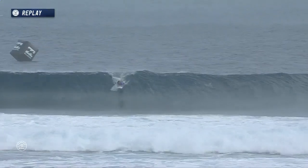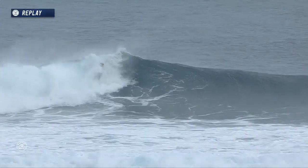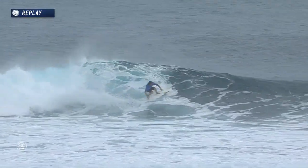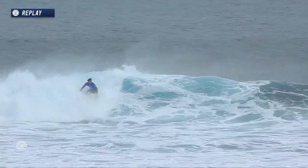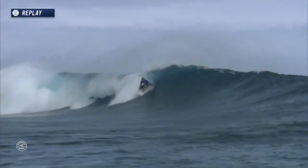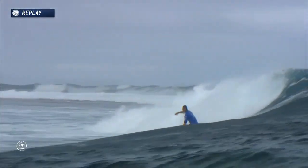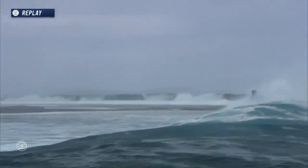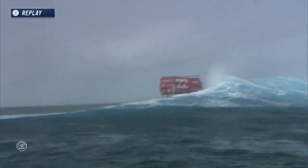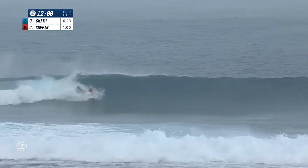During the break, Jordy rode another wave here, again without priority, so he grabs a little inside wave, tucks in, going to make sure that he gets a completed ride and kicks out. Enough for a 2.4. You know, Jordy's very well-rounded. He gets exceedingly broader as he moves up the rankings.